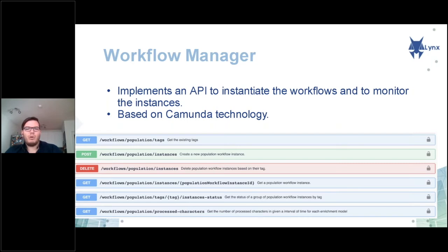This will be also demonstrated in the demonstration of the platform we will see at the end of this presentation.